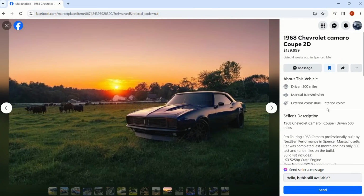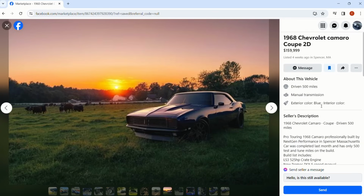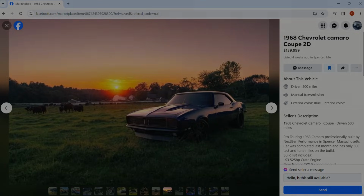So yeah, there's just some cars I found within the East Coast that are similar to mine, and there isn't one that is cheaper than 125,000. I mean, I can go and bring up Bring a Trailer and eBay completed listings and go on for a while here, but I think you guys get the point. This is what these cars are worth in this shape.